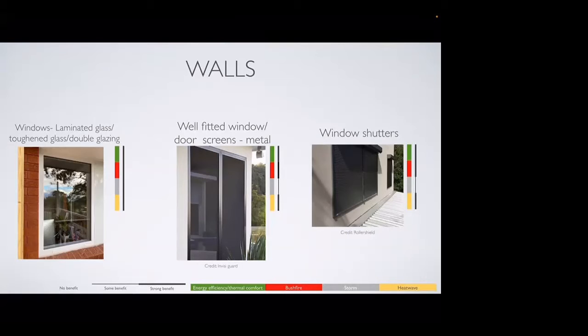Now, again, storms. It's much the same thing. If screens protect you from flying debris during a bushfire, they will protect you from flying debris during a storm as well. And the next step up is window shutters. Again, heat wave, it's pretty straightforward. The shutters roll down and block out the heat. They will do a much better job at keeping your house cool than the window screens. They also have the added benefit that they're easy to roll up. You just roll them up and you don't have them there.